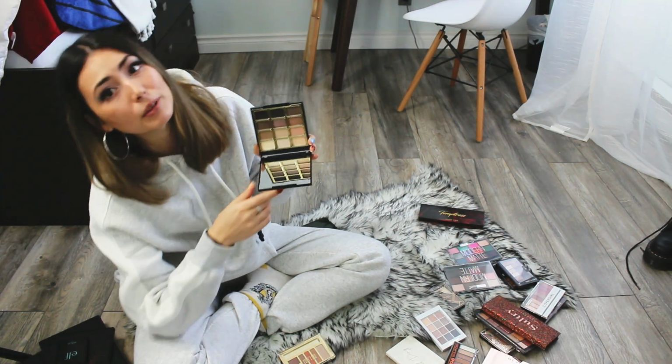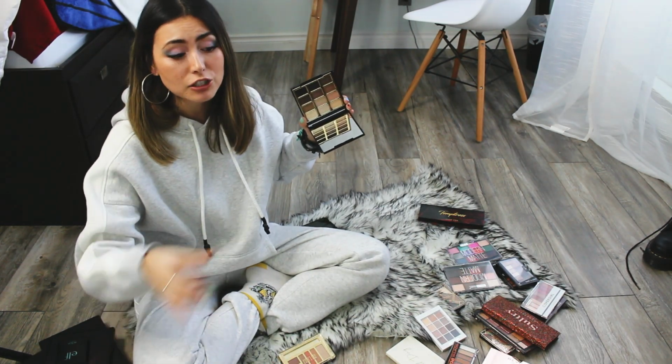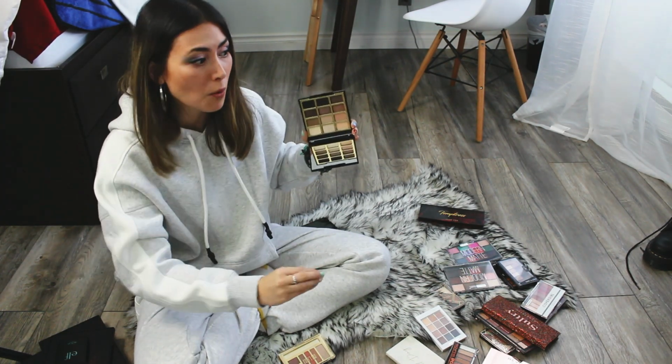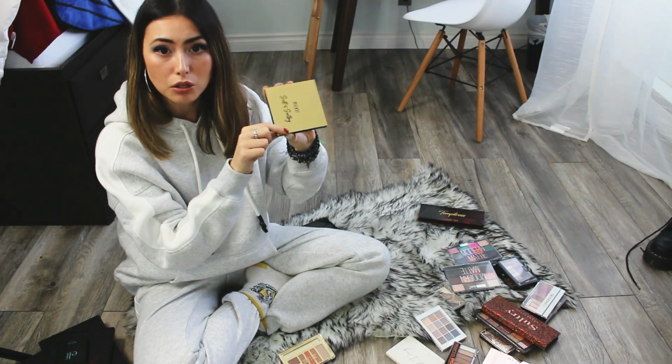The one I really want from Milani is their Bold Obsessions palette, and I can't find it anywhere. I don't know if it was limited edition, but that palette is so beautiful and I want it so bad. Because I couldn't get that one, I had to pick up Soft and Sultry, and I'm really glad I did. It's that perfect cool toned eyeshadow palette.